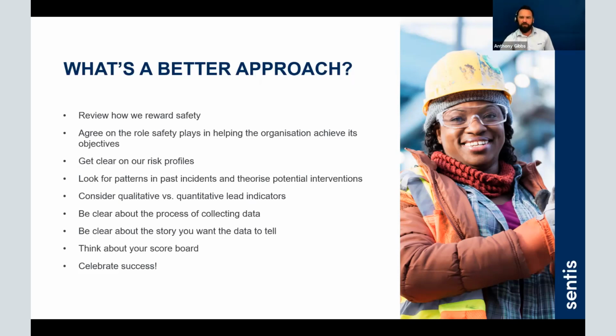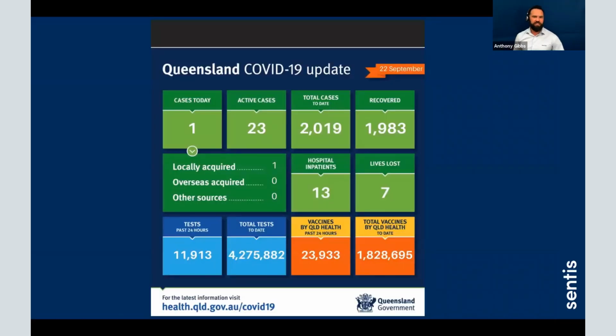Popping up on my Facebook today was the COVID dashboard from Queensland Health that tells us how we're going from a COVID perspective. As you can see here, the big focus on this dashboard, where your eye is naturally drawn to, is the cases today, and then that pushes down into your locally acquired, your overseas acquired, and other sources. It talks about active cases, total cases. You've got the number of tests that are completed, and then the number of vaccinations.